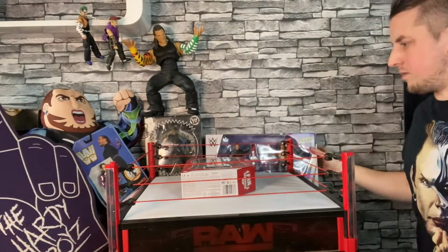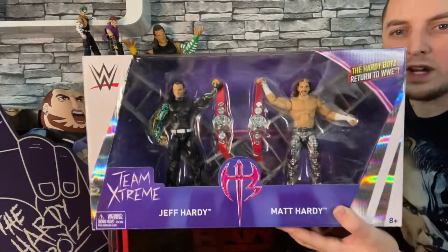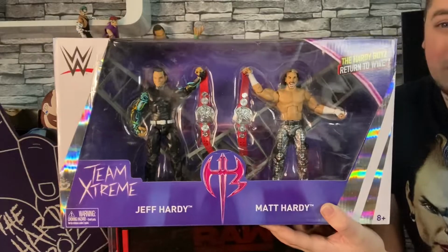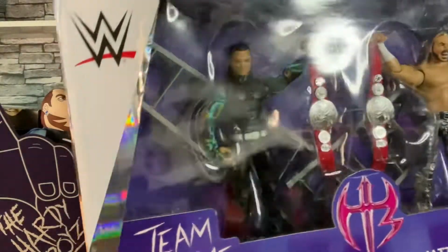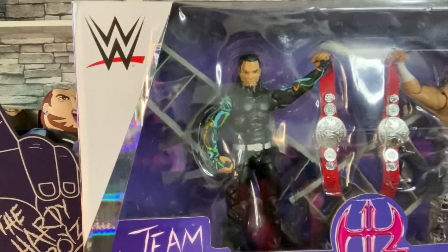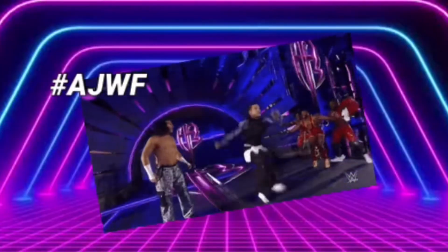What else we got from Mattel that I want to show? This one, so cool. It is that WrestleMania pop. Probably one of the best WrestleMania pops ever in my eyes. But as you can see there, can I get it? Is it gonna show up on camera? The sleeve detail, the face scan. It's just a great Jeff Hardy. It's a great Team Extreme, the Hardy Boyz.